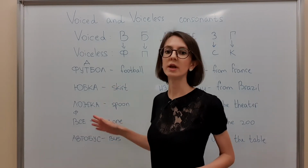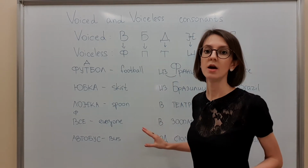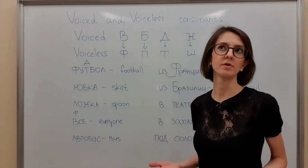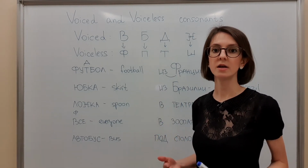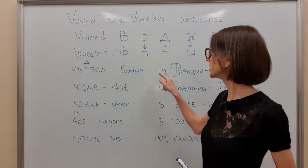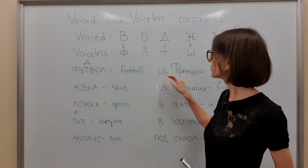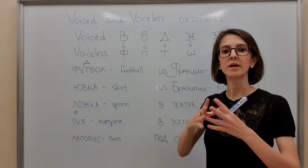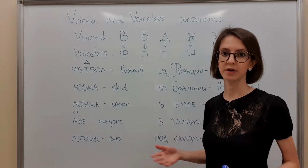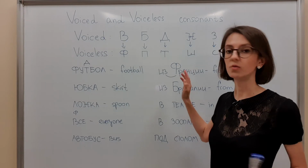But this rule applies as well for prepositions. Because if you want to say, for example, I'm from France, you don't say Я из Франции. You say Я из Франции. So you pronounce preposition with the following word like all together. Я из Франции.